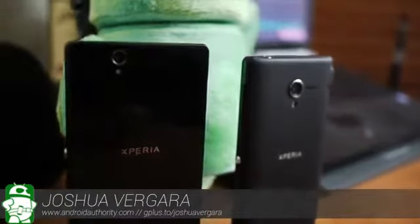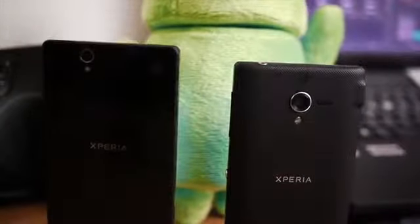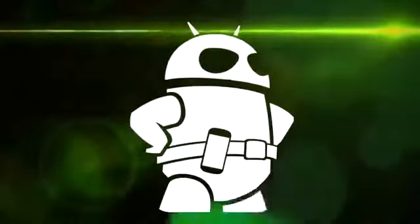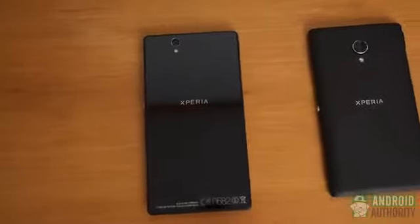What's going on, everybody? And today we're comparing two phones that, for the most part, are exactly the same. This is the Sony Xperia Z versus the Sony Xperia ZL. Obviously, we're going to start with the look and feel.